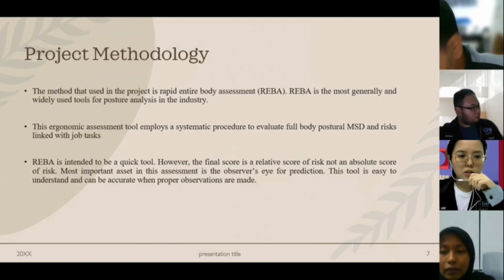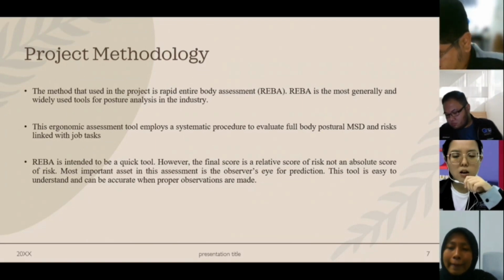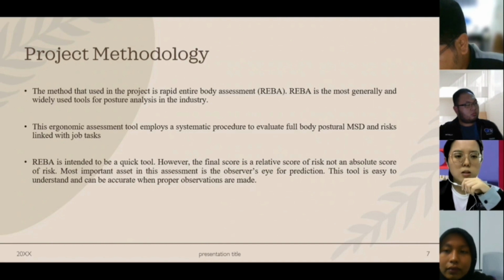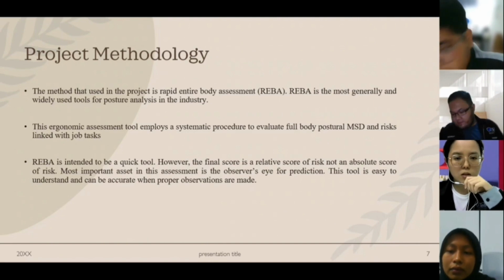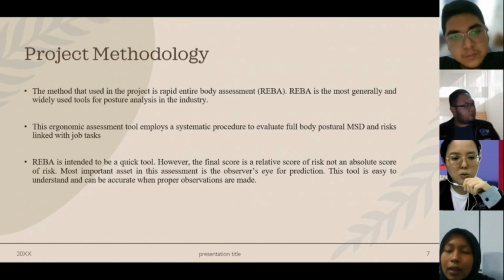So the project methodology. The method used in the project is Rapid Entire Body Assessment. REBA is a generally and widely used tool for posture analysis in industry. This ergonomic assessment tool employs a systematic procedure to evaluate full body postural, muscular, skeletal disorder, and risk linked with job tasks. REBA is intended to be a quick tool.